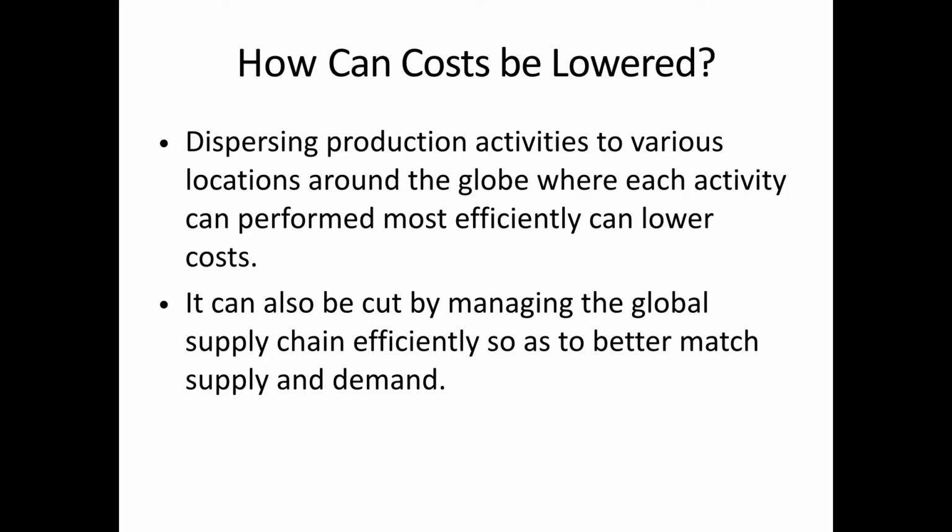supply and demand. Efficient supply chain management reduces the amount of inventory in the system and increases inventory turnover, which means the firm has to invest less working capital in inventory and is less likely to find excess inventory on hand that cannot be sold and has to be written off.